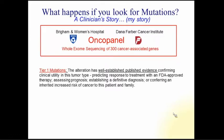The first thing they tell you in the report is, do you have any so-called tier 1 mutations? And I said, what is a tier 1 mutation? They said, this is the real deal, there's good evidence that if you mutate this gene, it causes the cancer that you actually have, and so you should take it seriously. And I said, well, that's important. And by the way, in my papillary carcinoma, I had none, zero.